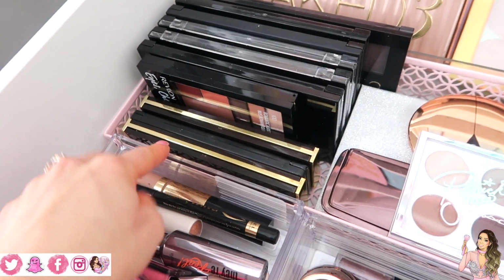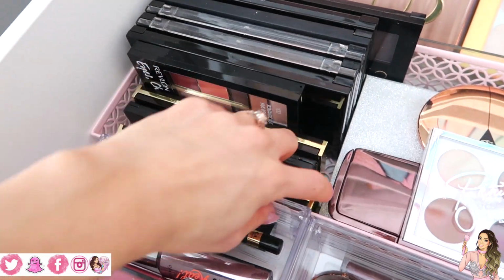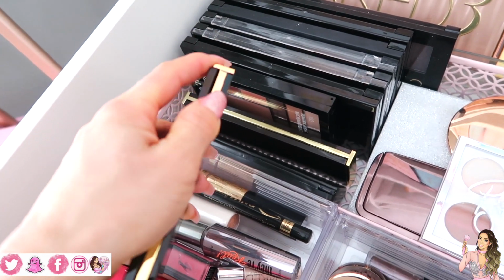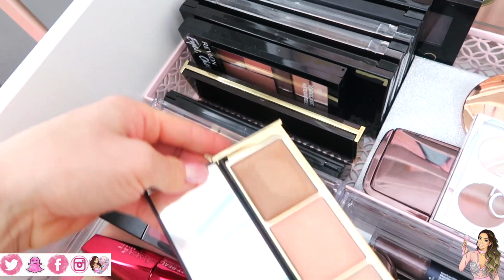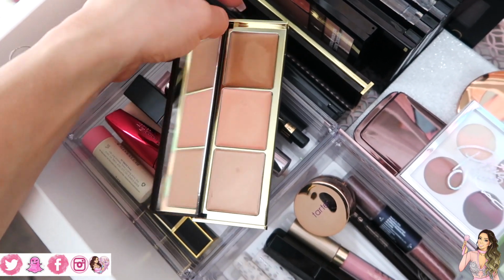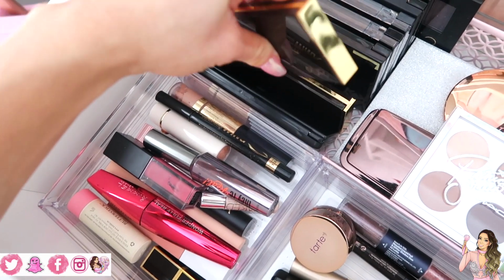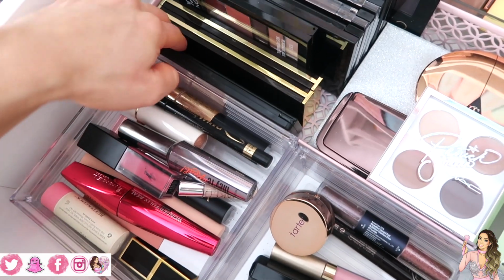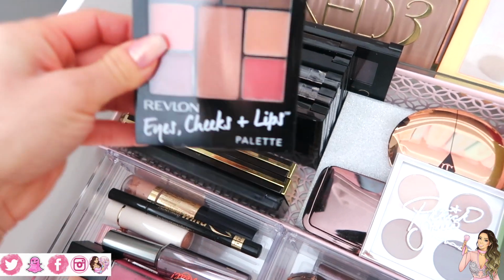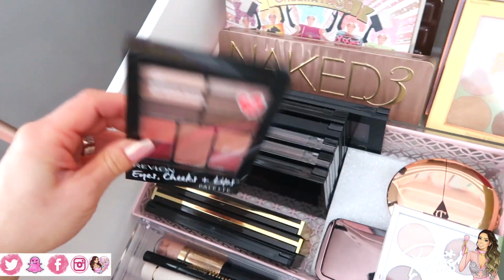Okay, so right over here, I have some Pur Cosmetics. I think these are little highlight palettes, if I remember correctly. Yeah, so they're little highlight and contour palettes. They're cream by Pur, so I have a few of those down here. And I think they came out last summer. And then an e.l.f. palette. And then right here we have a Revlon Cheeks and Eye palette.